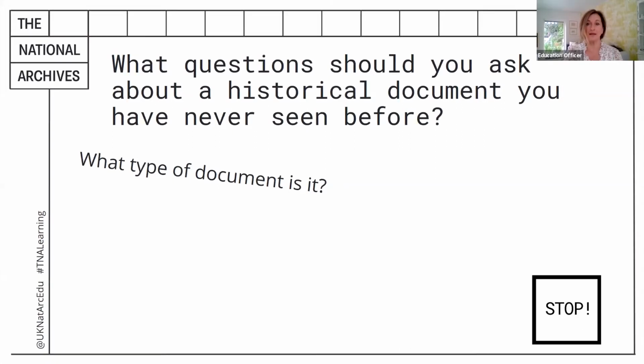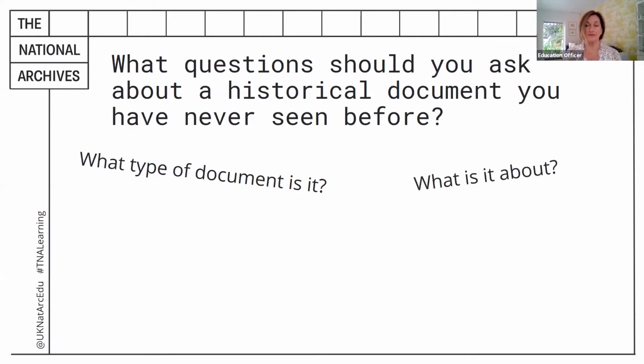Right, let's see if you came up with similar questions to these. What is it about? Sometimes, even on the trickiest document to read, you might be able to pick out a few words which give us a hint about the contents. When was it made? This can be difficult when you're looking at original documents because you don't always have a date. But sometimes how the document is written and the style of handwriting can give us an idea.